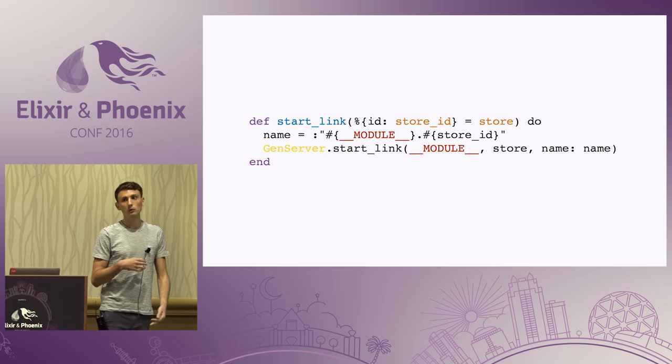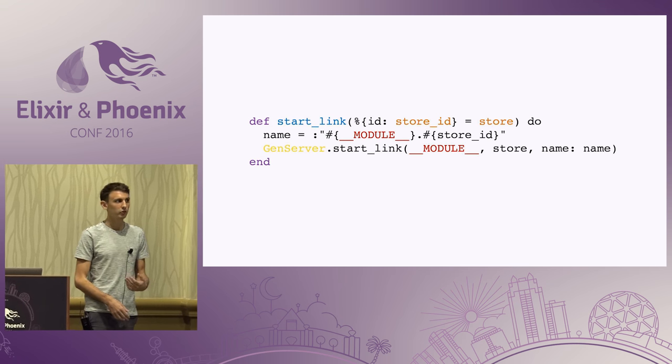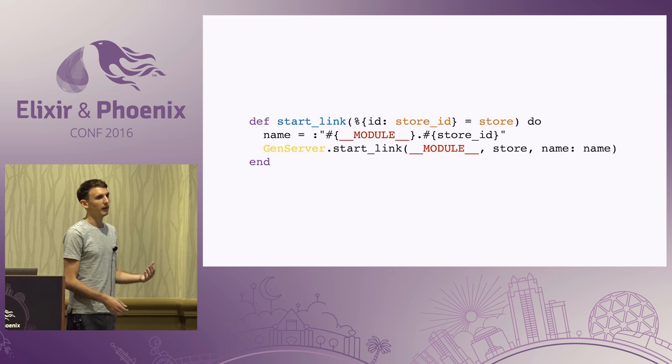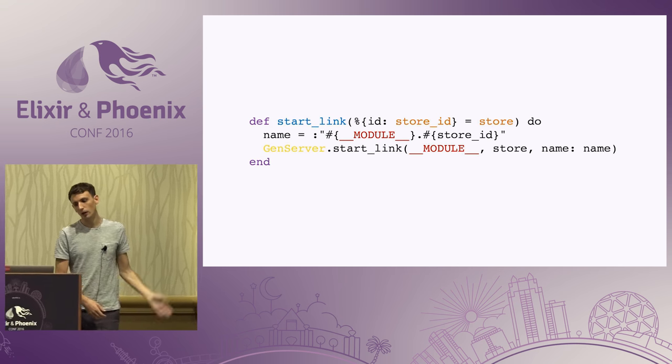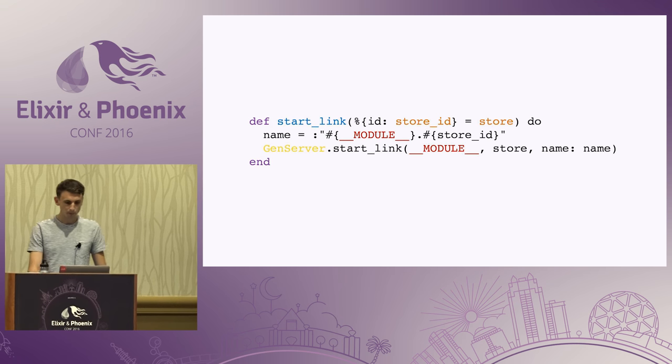If you want global uniqueness, you can use something like the global module, and people have been talking about that earlier as well. So that's literally the fix that we did. We just gave it a name and passed that name to it on start.